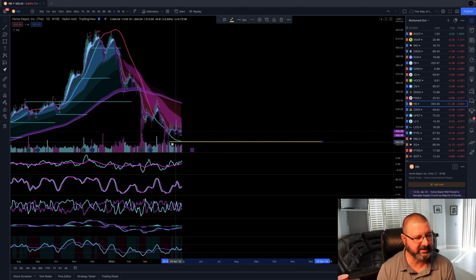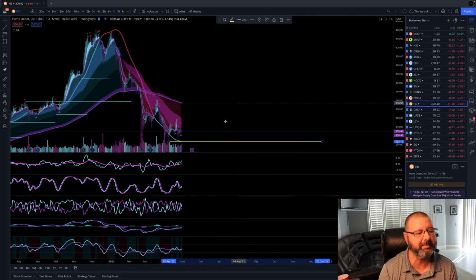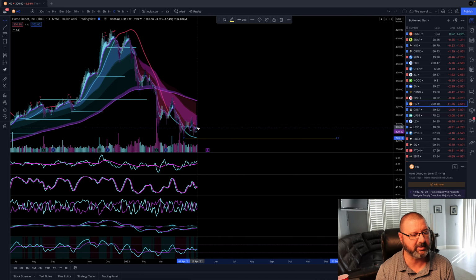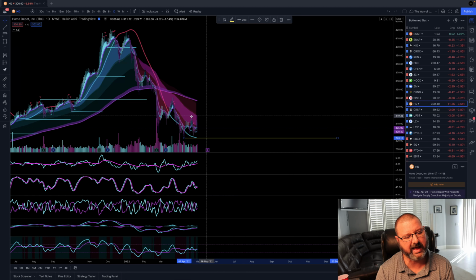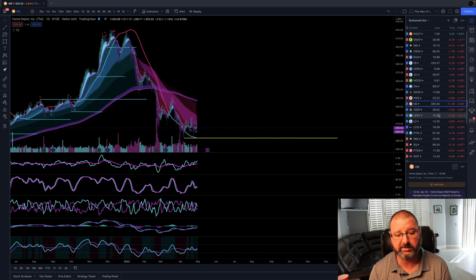So this thing right here looks like it's going sideways, and the more sideways it goes, there's going to be a bigger move. Okay, that's number 1. Number 2, the longer it goes sideways, the more this flattens and the more this goes sideways to create a phase 1 out of phase 4. Okay, so Home Depot, something to look at.